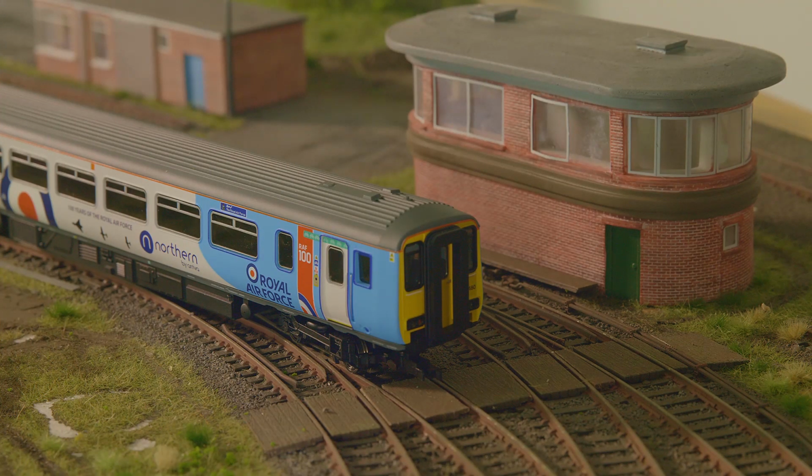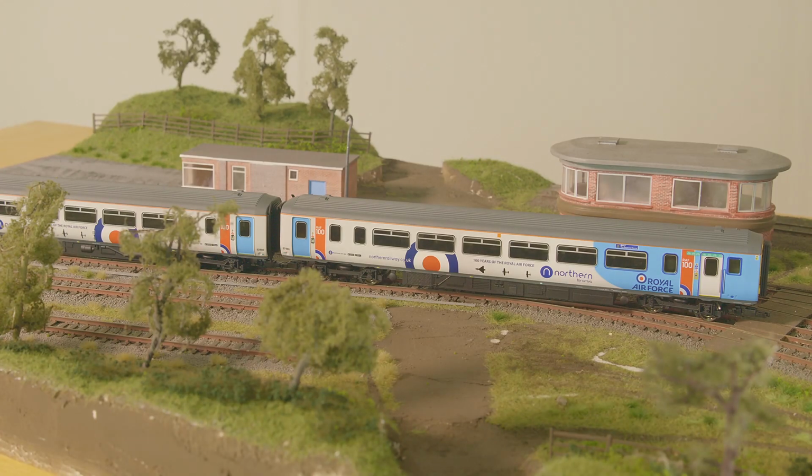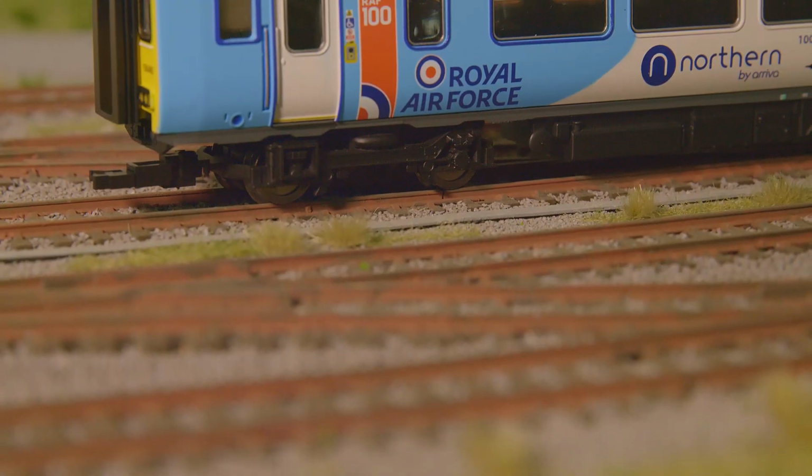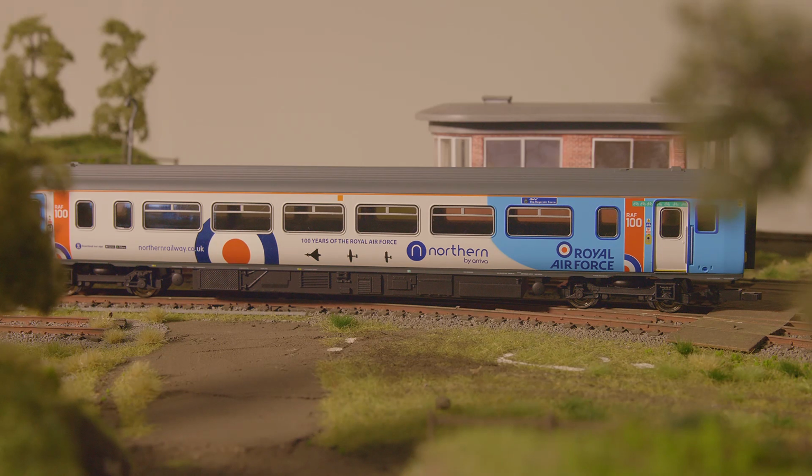First up, we're taking a closer look at the Northern Rail Class 156. Recently mentioned in our Engine Shed blog, we got our hands on a sample so that we could show you how it runs. The Provincial Services sector of British Rail was formed in 1982 and was responsible for a diverse range of routes across the United Kingdom, many of which were heavily subsidised and operated by either elderly first-generation diesel multiple units or cascaded locomotive hauled coaching stock.